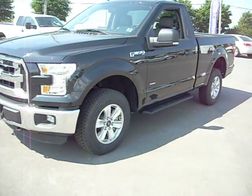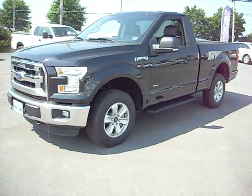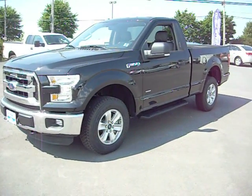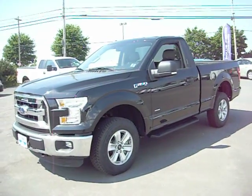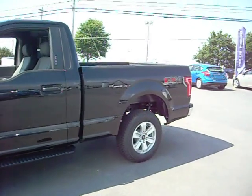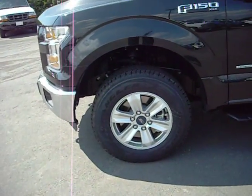I was really happy when this came in on Friday. This one has a rare group of features and options. There's not another one like it in Atlantic Canada. As you can see, it's a regular cab, 6.5 foot box, FX4 package, which gives you skid plates, great for off-road, beautiful machined rim aluminum wheels, as you can see there.